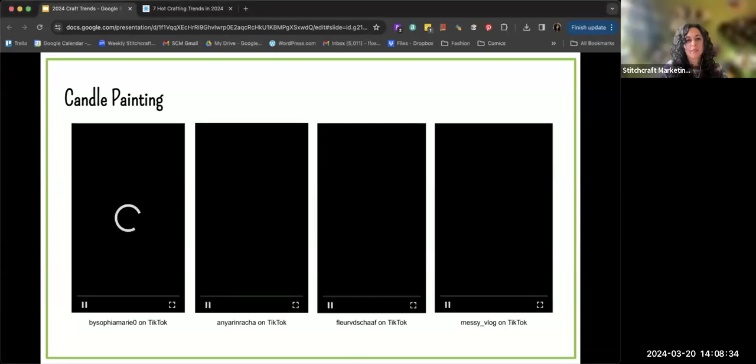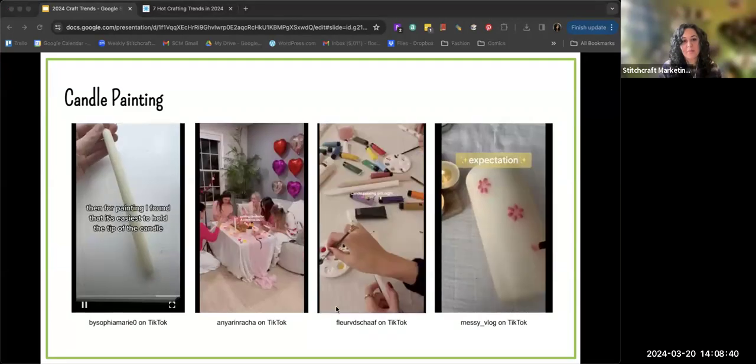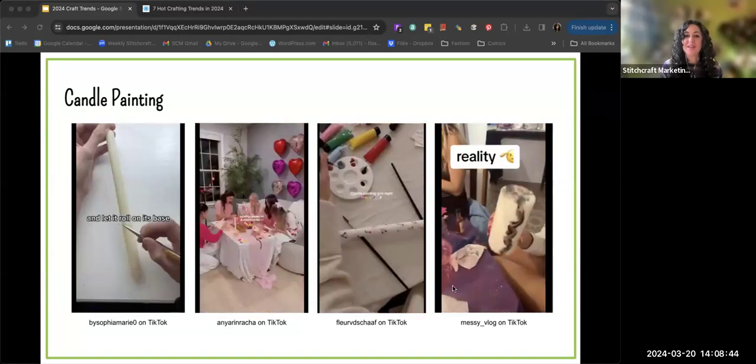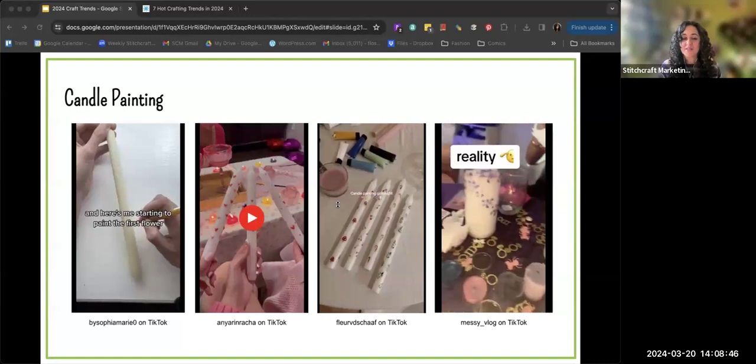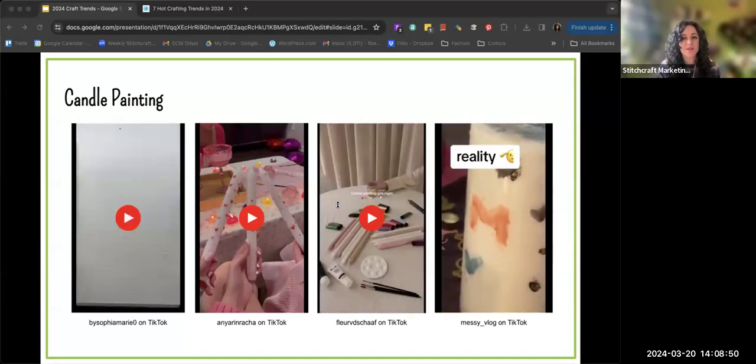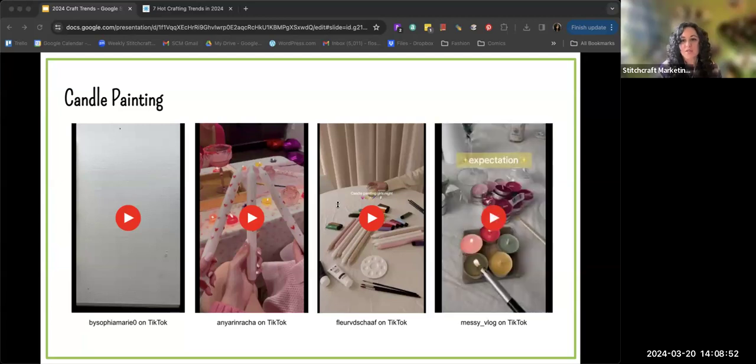So these should autoplay. Yep. So you'll see on the far right, this was a painting with wax fail. Messy Vlog had a really tough time with it. They were trying to work quickly. It didn't turn out the way that they expected it to. You will see a lot of these on TikTok, people failing to paint with the wax because it's very difficult to do. However, the acrylic ones turn out really pretty, and if you keep the design simple, it's easy enough to do.